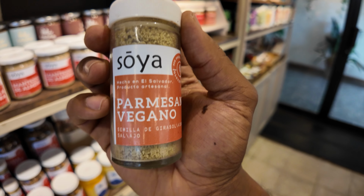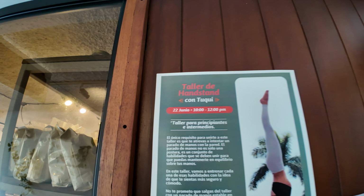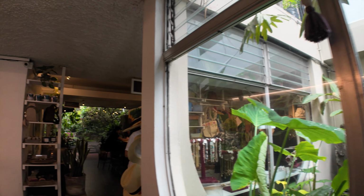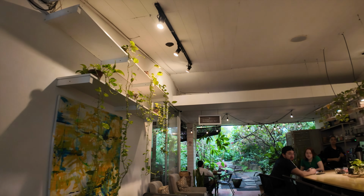Look at what we found here. We found a vegan Parmesan. Hey, we found the vegan Parmesan. I mean, it's not that difficult to make, but they sell it in the stores out here in El Salvador. Look how far the vegan experience has come and is coming. Okay, so we see that they have the wellness going on here. Nice, beautiful plants. Buenos días. Gracias. All right.